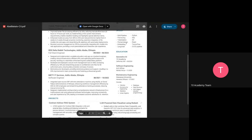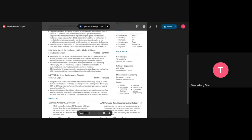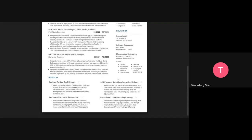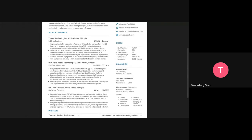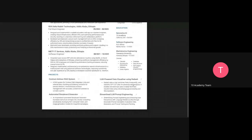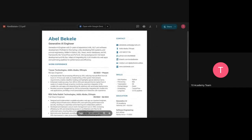This is what I meant. And then the skills are really just very straight to the point, and the education part is really clear. And he has also courses that he worked on when he was at university. Of course, when he had much more space, he could have had more bullet points for Ten Academy and also for ALX Africa. But since he did not have much space, it's very okay. But let's look at the summary.